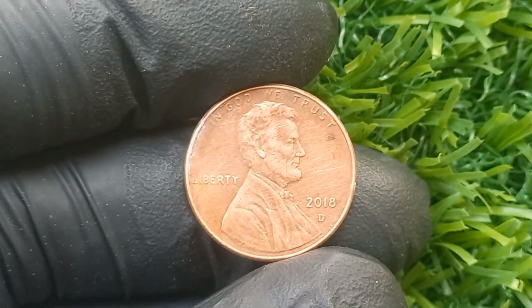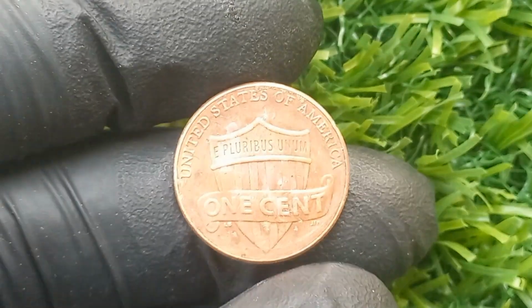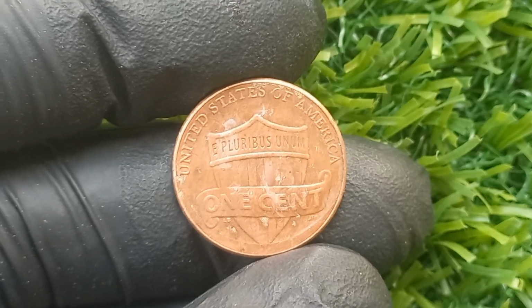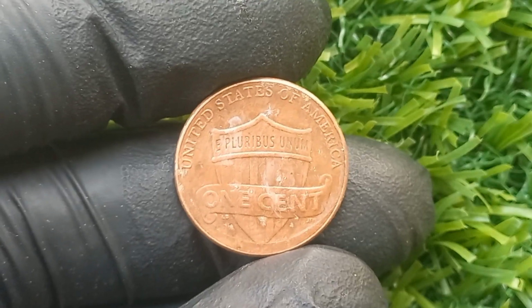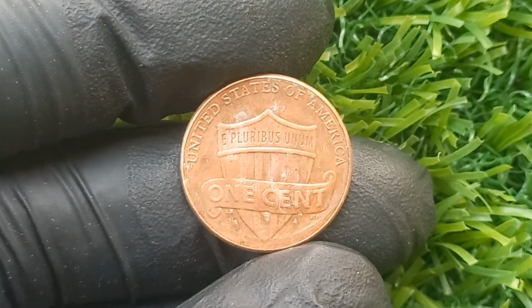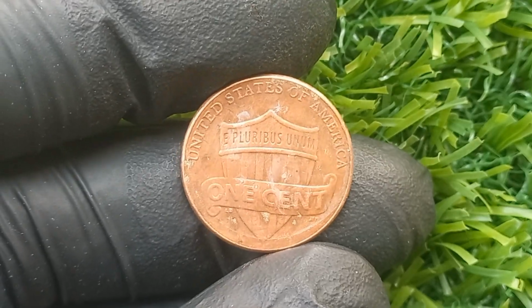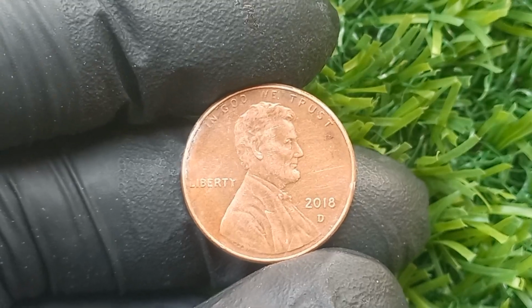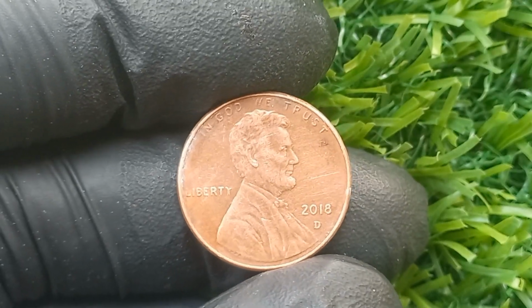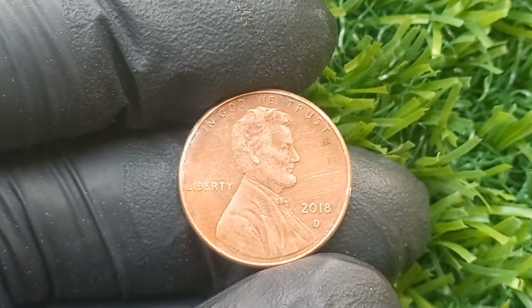James, a 62-year-old Vietnam vet from Ohio, was cleaning out his garage. A coffee can rattled off the shelf. Inside, dozens of old coins. A 2018 D penny with a faint double strike on Lincoln's chin. He sent it for grading. Weeks later, he sold it at auction for $421,000. "I never thought a penny could pay off my house, my car, and still leave me with enough to travel the world."